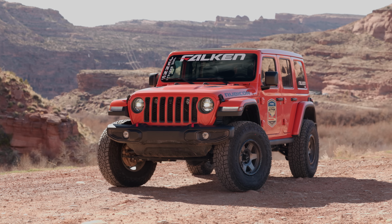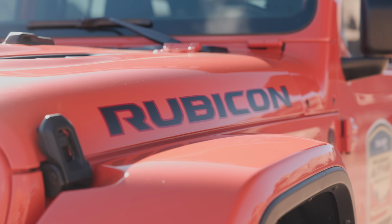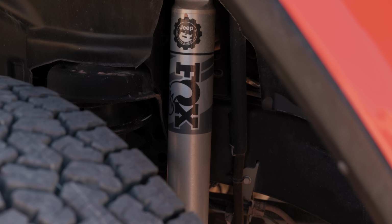This is a 2023 Jeep Wrangler Rubicon. And of course, it has been modified because you can't just throw 37s on a factory Jeep. You don't have enough ground clearance. So this has a 2-inch lift with Fox shocks. So yeah, it's gonna be a little wobbly.